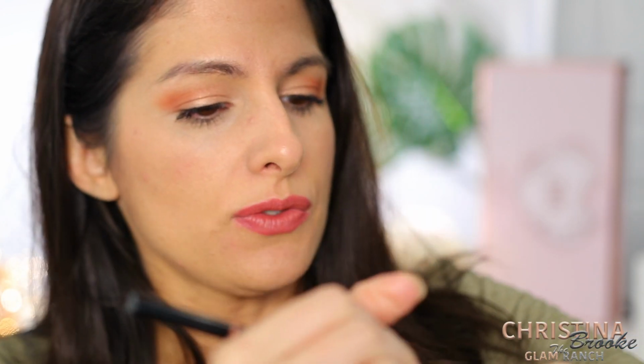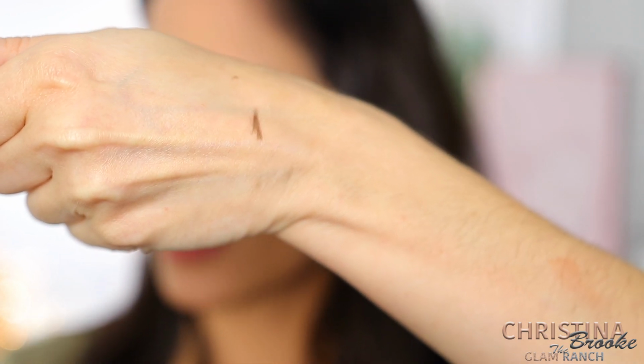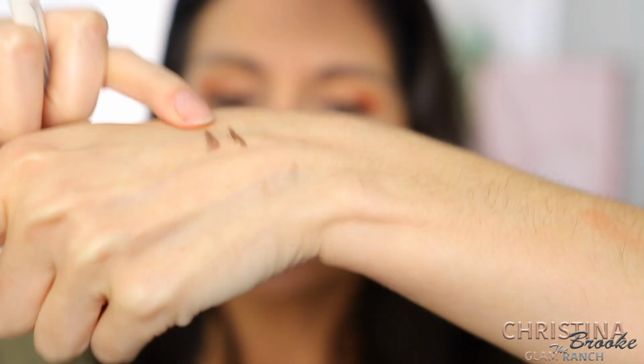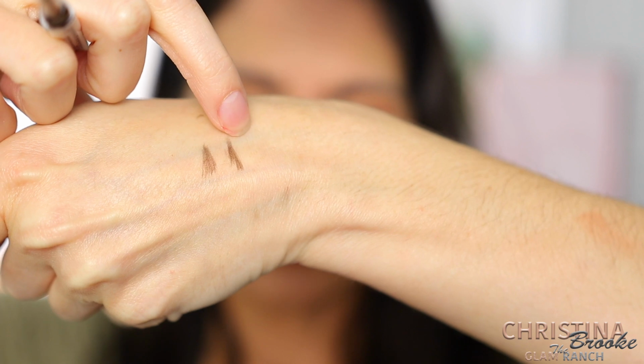So I'm gonna just swatch for you guys what the Brow Wiz from Anastasia looks like. I'm just gonna make like a little tree there. And that's the color of the Brow Wiz from Anastasia, and the color I buy in Anastasia is dark brown. For the Fenty Beauty one, I actually purchased black brown because I saw that dark brown wasn't dark enough. So yeah, I think that black brown, this one right here that I swatched, is the Fenty Beauty one and this is the Anastasia one.